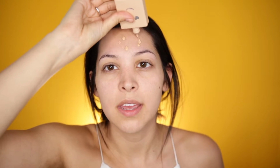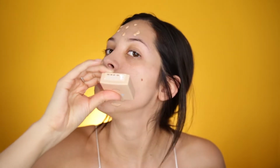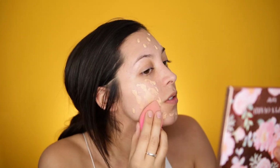Now I'm just going to go straight onto the face with this. This is actually, I think, how it told you to apply it online. And it might look like I'm applying a lot, but you kind of need a lot for this foundation, unfortunately. I'm gonna go in with my beauty blender and start blending all of this out.